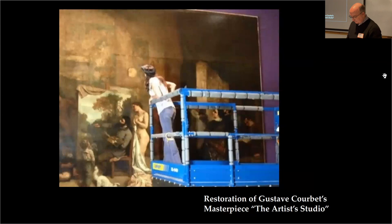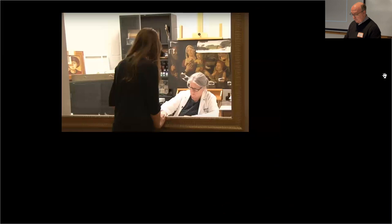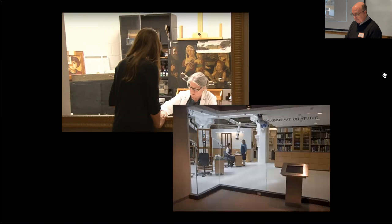When the Musée d'Orsay undertook the cleaning of Courbet's The Artist's Studio in 2014, the project raised more than 200,000 euros in public support just from interested visitors and online spectators. And closer to home, at other institutions with similar initiatives, the Walters Art Museum in Baltimore and the Smithsonian's Lunder Conservation Center present large windows so the conservators and their work are always on display.